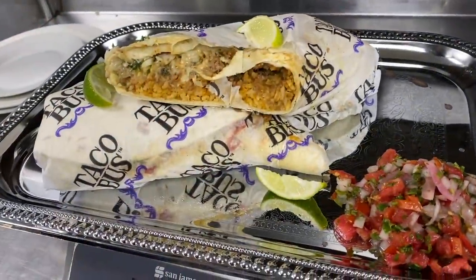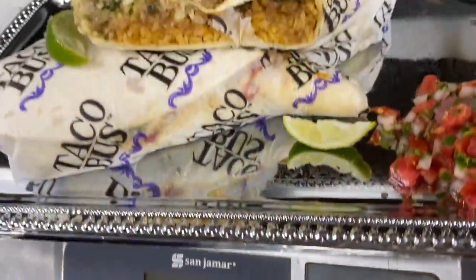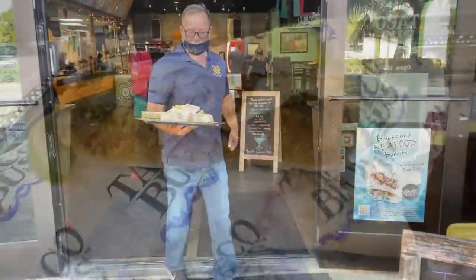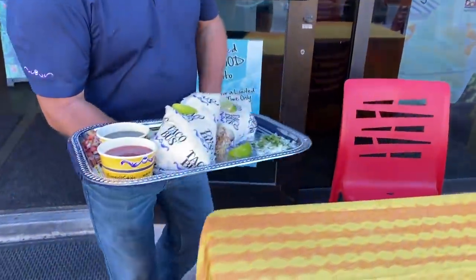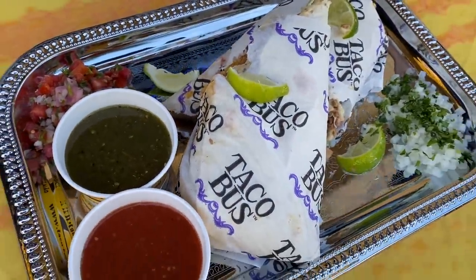Burrito. All right, guys, so it's actually a lot more than 2 pounds. 5.85 pounds. Wow, it's coming out. Massive El Jefe burrito. Thank you. You're welcome. Enjoy.